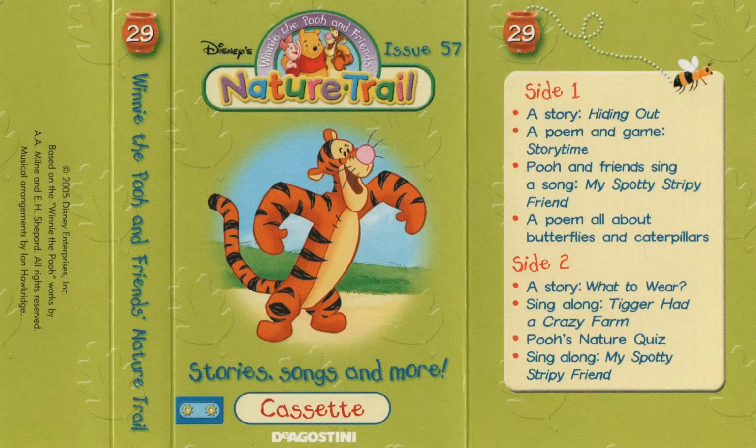Why are Tiggers stripy? Tigger asked Christopher Robin one day. Well, stripes can help you hide, said Christopher Robin. So Tigger decided to try out his stripes and surprise his friends. First, Tigger tried hiding in the sandy pit. He made sure that he stayed quite still. Hello, Tigger, said Roo, bouncing along and spotting Tigger straight away.